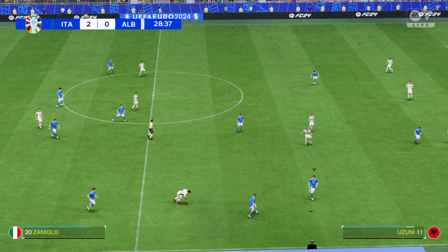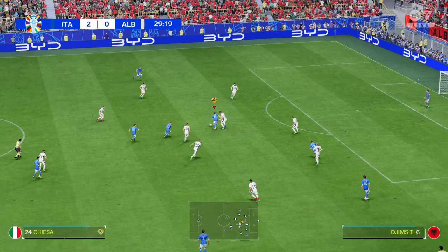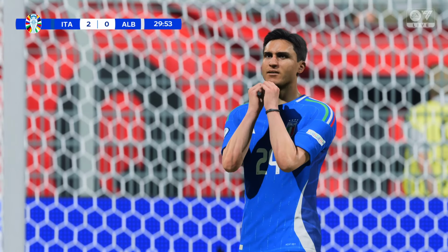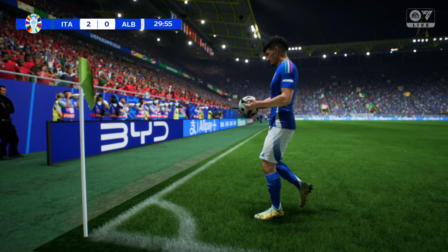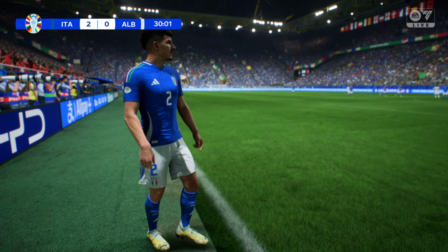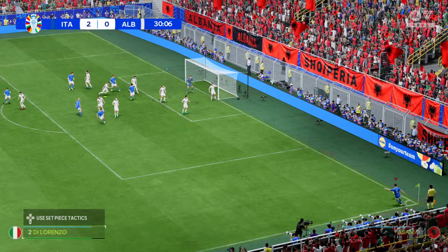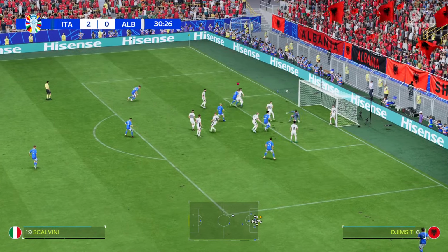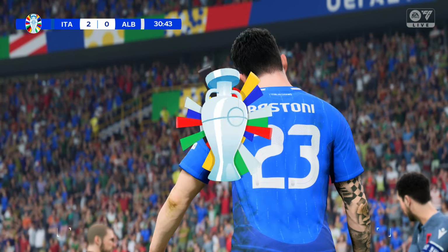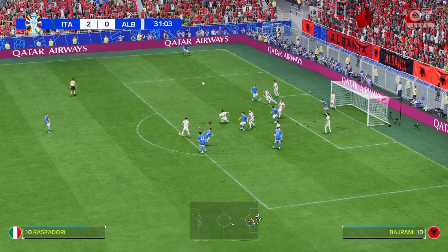No mistake by the keeper. Oh, breezing past him, and fine goalkeeping. Who can he pick out? Oh, super header, but the goalkeeper was up to the task. And it's gone behind for the corner. Still dangerous.